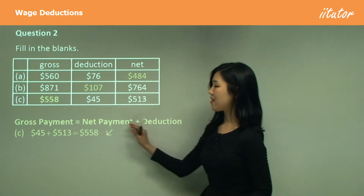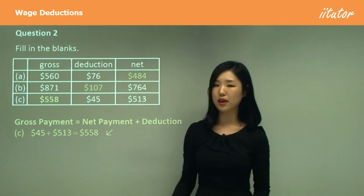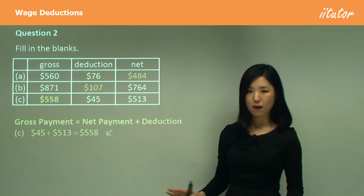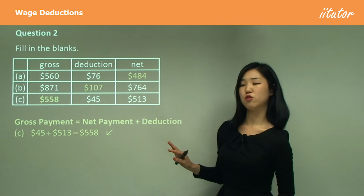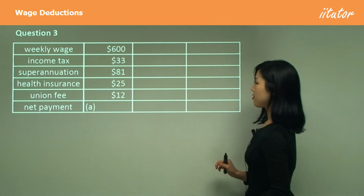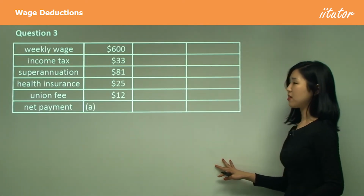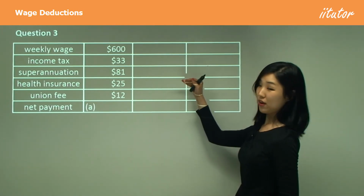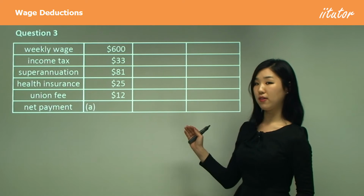So trying to understand these little equations that I brought up here, you don't have to write them down every single time, but as long as you understand the background of it, that's what you do for this kind of question. Question 3. Okay, we've got some little bits and pieces here. Weekly wage, income tax, superannuation. So the first 3 you should be very familiar with.